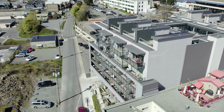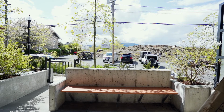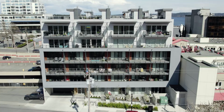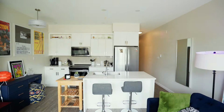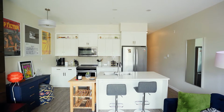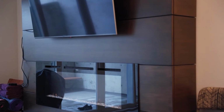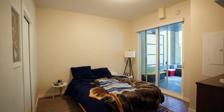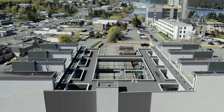unit. Now what I love about this unit is right here on your sunny outdoor patio, you've got a beautiful view of Mount Benson, and from about 12:30 till sunset, year-round, you're going to be able to enjoy the sunshine out here on your deck. So much natural light inside to complement the stone countertops, the high-end finishing, some beautiful millwork around the electric fireplace, washer, dryer, dishwasher, all the stainless appliances are included, and this is a very affordable option to get into city center, downtown Nanaimo.